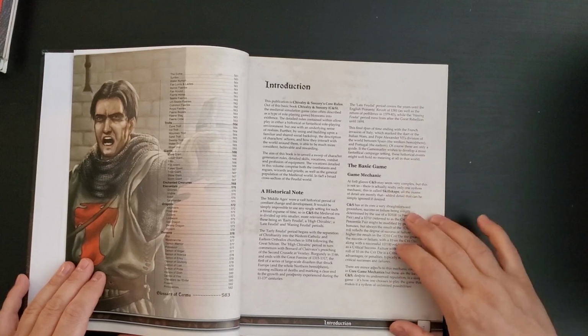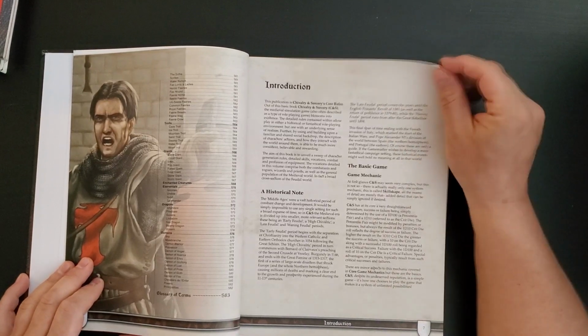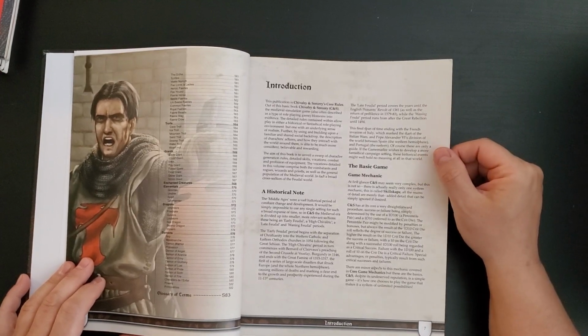It talks about how CNS is basically a simple game. I feel like that's a little bit disingenuous since, yeah, the basic mechanic is not particularly complicated, but boy, there's a lot of extra stuff on top of that base mechanic in this book.